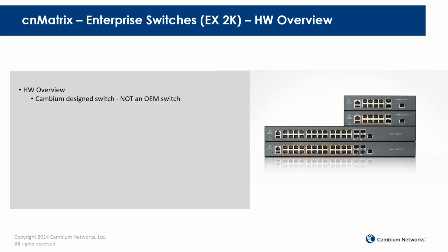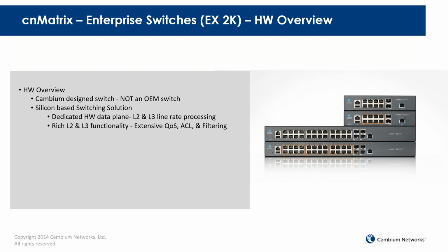So let me dive into the hardware on these units a little bit. A very common question that I get asked is if these switches are OEM switches, and there's nothing wrong at all with the OEM model. You know, you can go to Taiwan or China or anywhere and find a switch that is really close to what you want to offer, and then you put your name on it, and voila, you have a switch to offer to the marketplace. This is not the strategy we used. These switches from Cambium are designed from scratch, both on the hardware and software side. On the hardware side, what we've done is we've used a silicon-based switching solution.